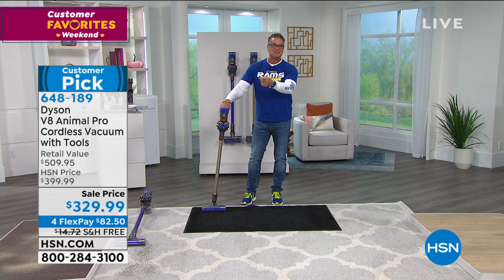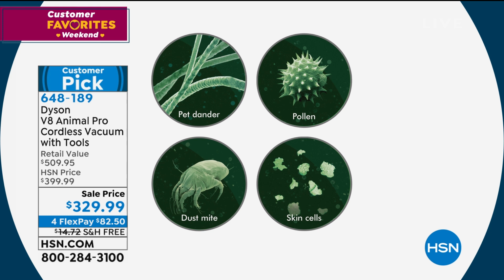TV together. Here's some of the things that you're not going to be breathing in, that you won't be seeing or feeling when you've got HEPA filtration. Pet dander, dust mites, you know, Gemma just mentioned vacuuming your furniture, vacuuming your mattress. You can do that because we give you the tool to do that.